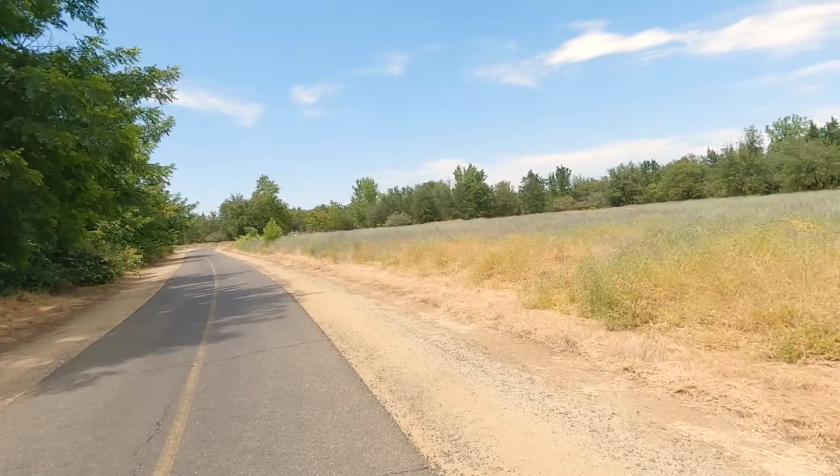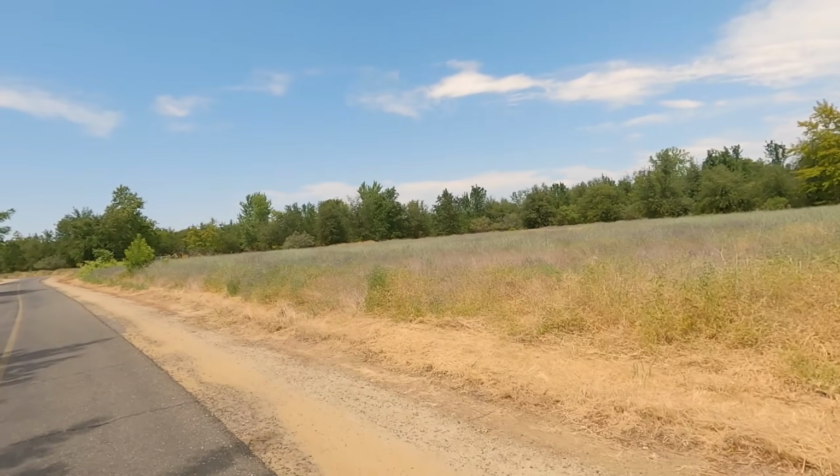Still some lavender flowers out behind me. It's kind of cool here at the end of spring. I thought I had mostly missed that window.